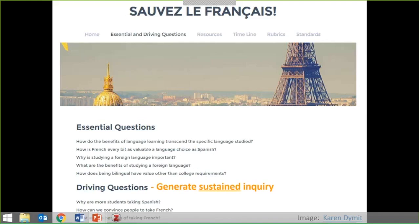And then she generates some questions that are designed to sustain inquiry. So why are more students taking Spanish? They're going to have to do some exploration to find that out, some research, some surveys, some interviews. It could take any number of forms. How can we convince people to take French? And what are the benefits of taking French?